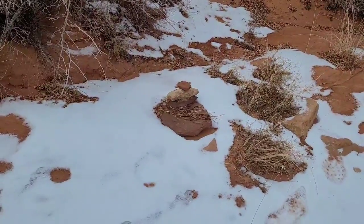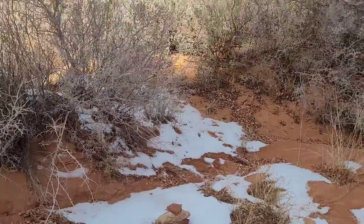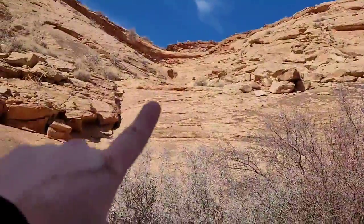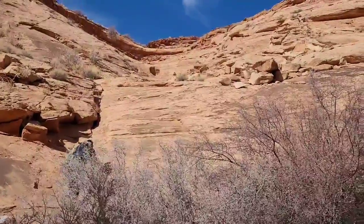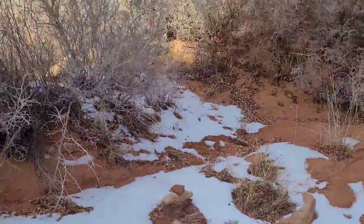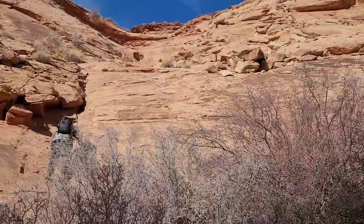So if you were wanting to exit the canyon and not do an out and back through the slot, you'd hike up here. This is the exit point out of Moonshine Wash. Now you can see there's a little rock cairn here, another one up there. So you just follow it up. It doesn't look too bad.